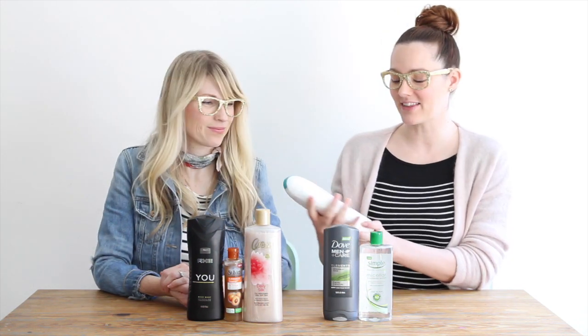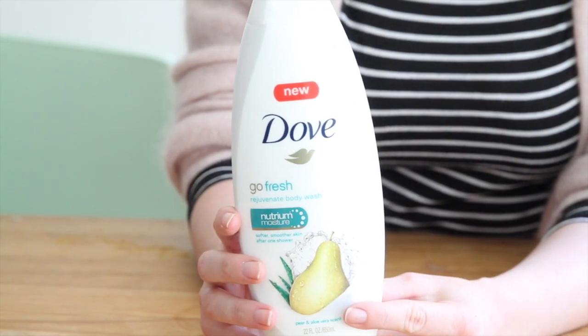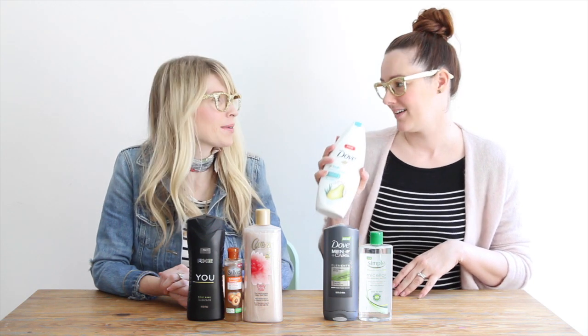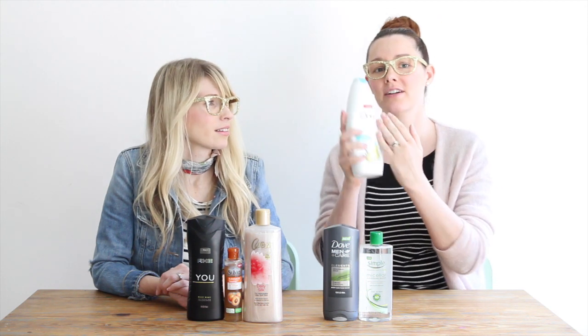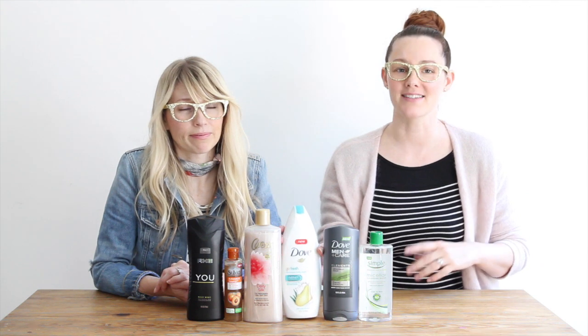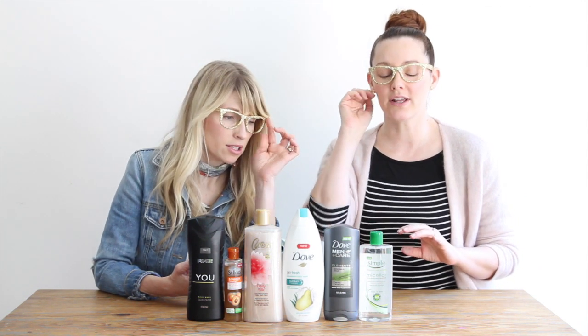All right, let's start with the Dove Go Fresh Rejuvenate Body Wash. I am a huge fan. Love all the Dove products. Dove is just a good classic, you know what I mean? It makes my skin soft, especially when your skin has just been so dry and beat up. Plus that pear scent. That's my go-to. It's like fresh and yummy. And what about Carey? What's he using?